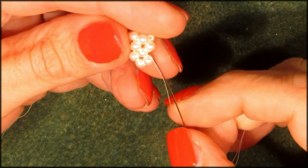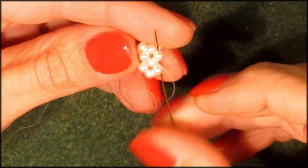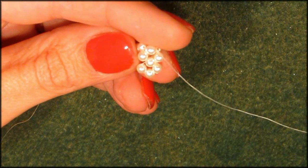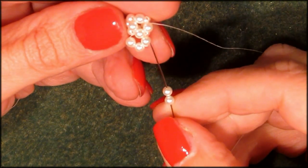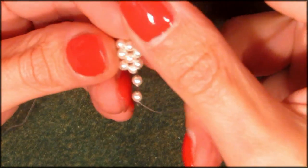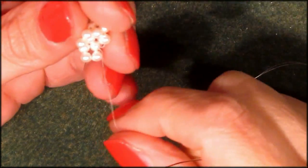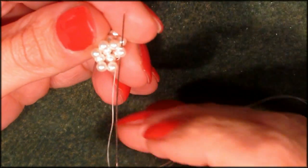Pick up the pearl on the right side, right here. Pick up 2 pearls. Go into the pearl on the right side and the one that you came out of. And just turn it around as you do that. Into the 3rd right pearl.